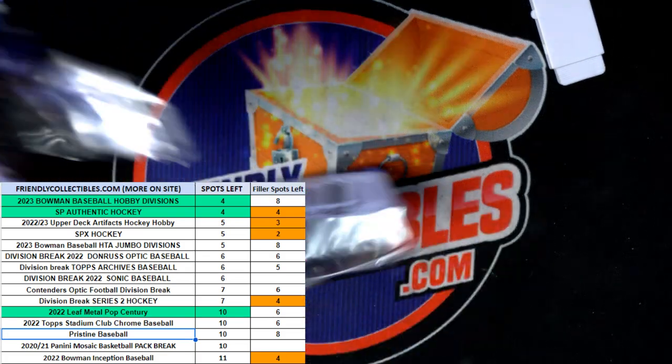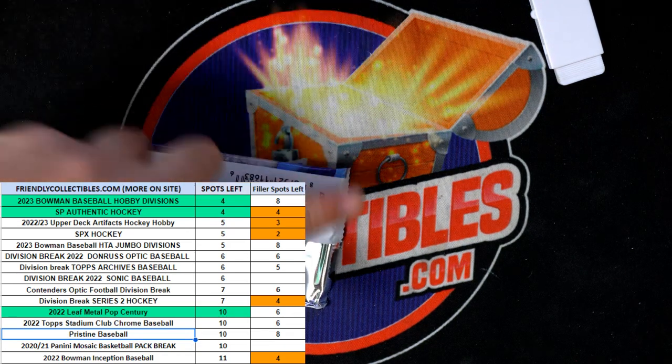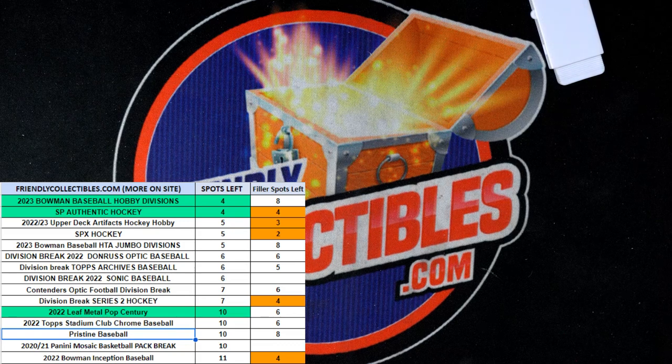That was a pretty cool Bowman U break. Hitting that Tank Dell. One of the first wide receivers selected in the NFL draft by the Houston Texans. That's cool because he went to school in Houston. So he's actually playing for an NFL team that he went to college right there in Houston. So that's really neat.